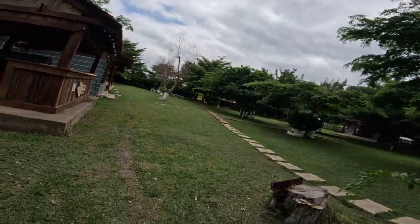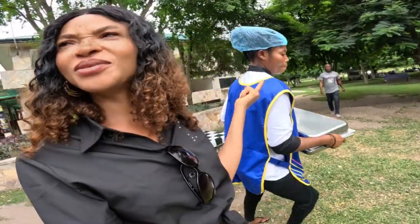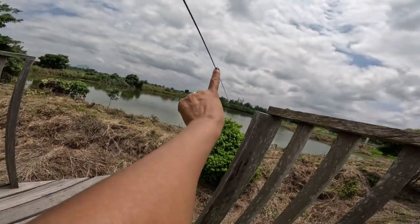And then there's a zip line. You have a zip line, you have a dam, it's an eco park. And then the zip line is built across the dam, so you zip from one end to the other end.